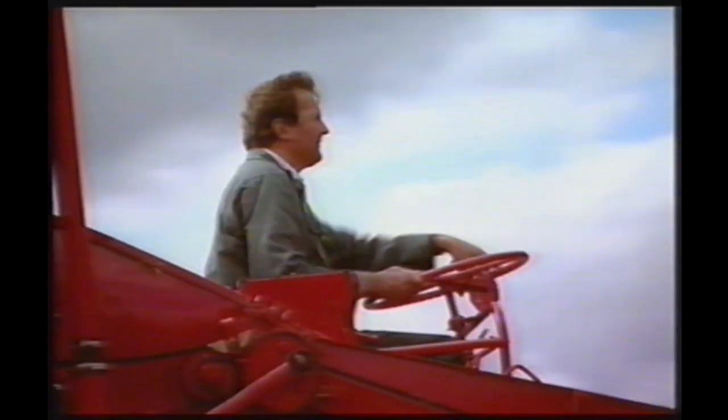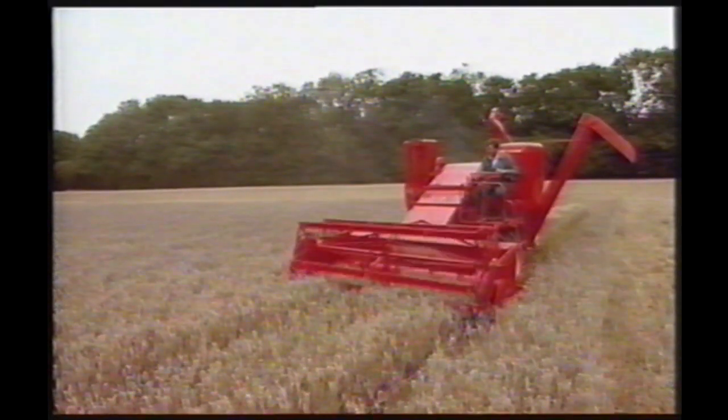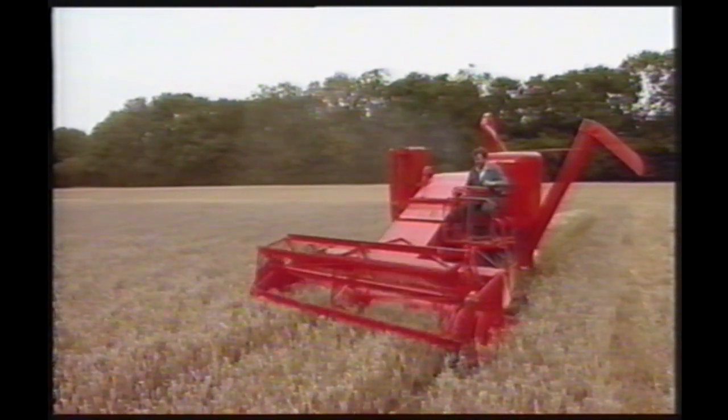Every farm in Britain now uses technology derived from the 780's groundbreaking design. And thanks to this, the wheat in every loaf of bread we eat would have been harvested by a combine harvester. The Massey Harris 780 really did change farming forever.